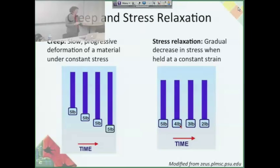So the picture here depicts if you just put a 5-pound weight on a viscoelastic material, first it would have a certain deformation, and then over time, even though you're not adding any more weight, it actually has more and more deformation, even though you didn't change the weight at all. So that's constant stress, but a time-dependent increase in deformation.